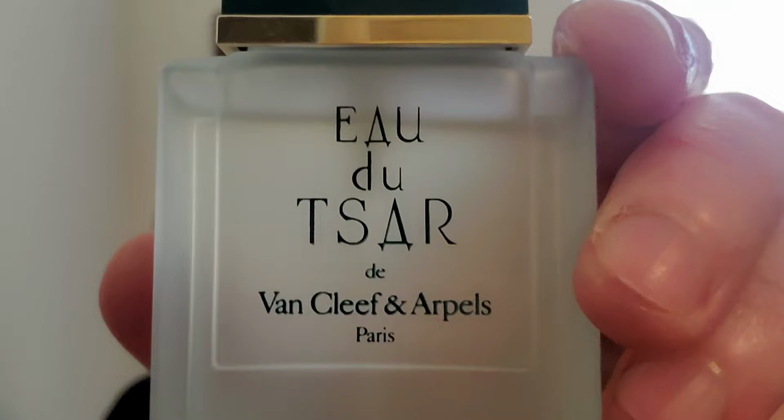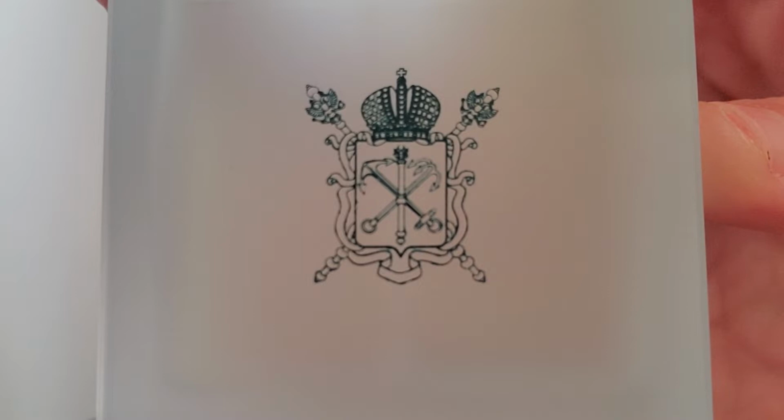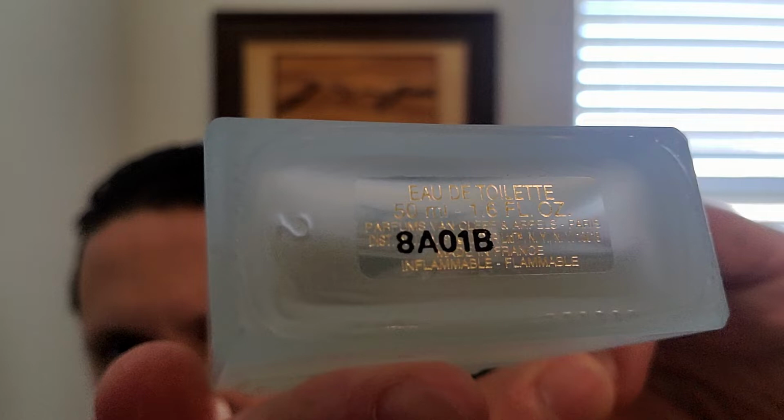But then Van Cleef and Arpels released a flanker to Tsar 9 years later. So that was 89. This is 1998. And this is called Eau du Tsar. Eau du Tsar by Van Cleef and Arpels Paris. And there's your little fancy crest right there. I don't know if the camera will pick that up. That's another hard one for the camera to see. That's as close as you're going to get. I think Adipar is also the distributor here. Also discontinued.